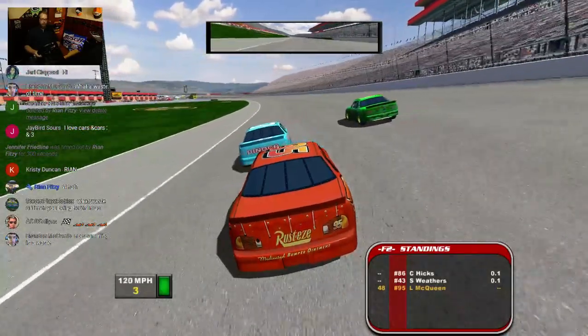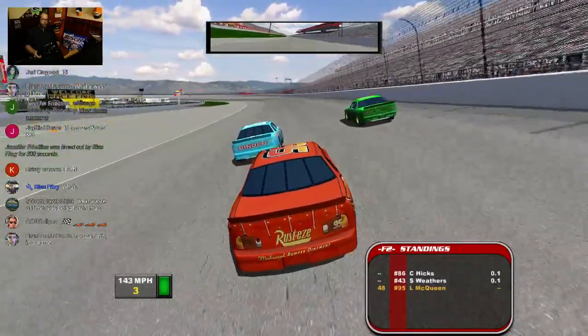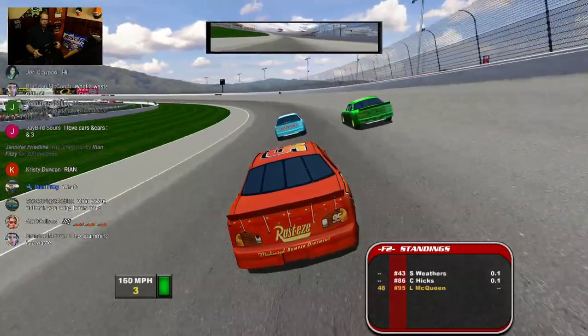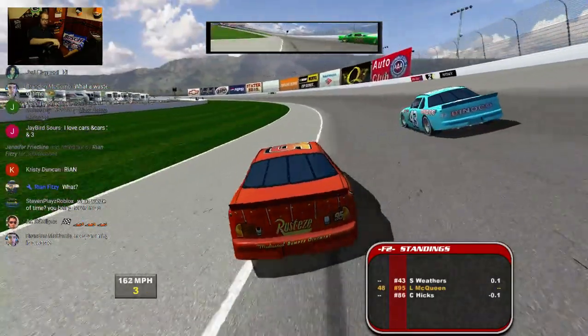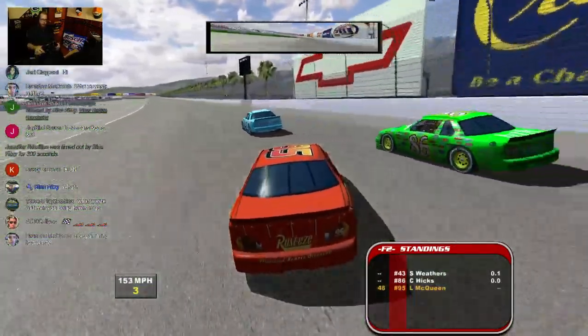Alright, we can't have Chick be too far behind, but we also can't have him get ahead. He needs to be right next to him, but a little bit behind. Alright, so we're going to pretend Chick hit me right there. Come on.